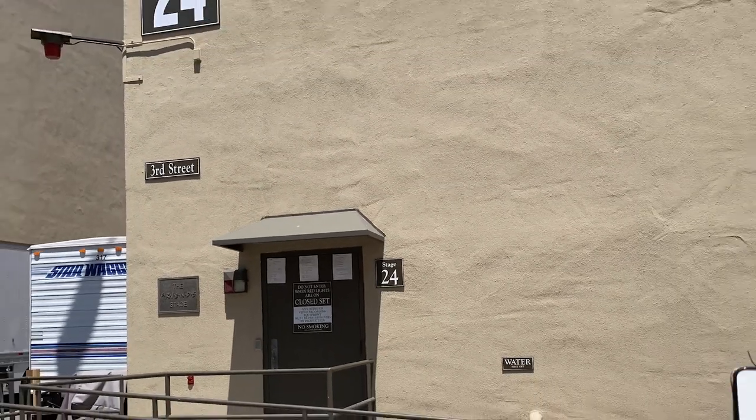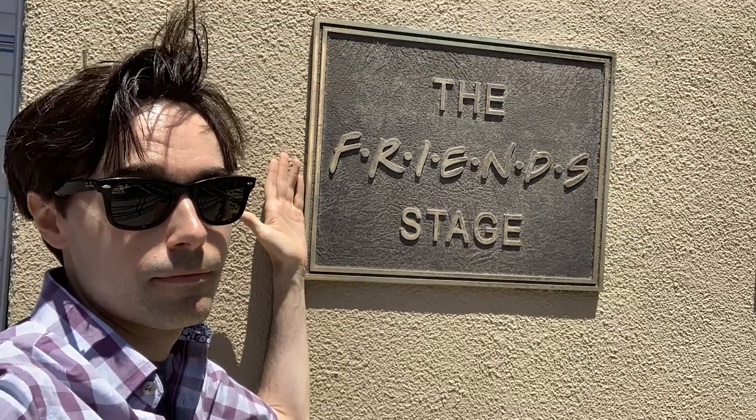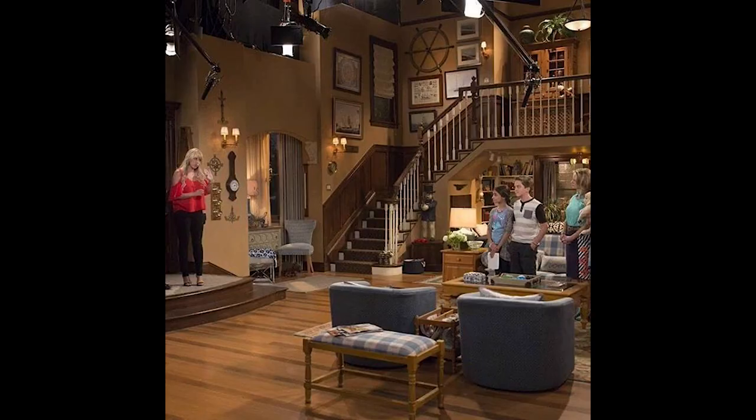And if you were curious, 99% of the show was filmed right here at Stage 24 on the Warner Brothers lot. What is now called the Friends stage, because this is where the majority of the show Friends was filmed. This was on the Warner Brothers tour, and you're not allowed to take pictures inside the studio, so these pictures that I have are from Pinterest.